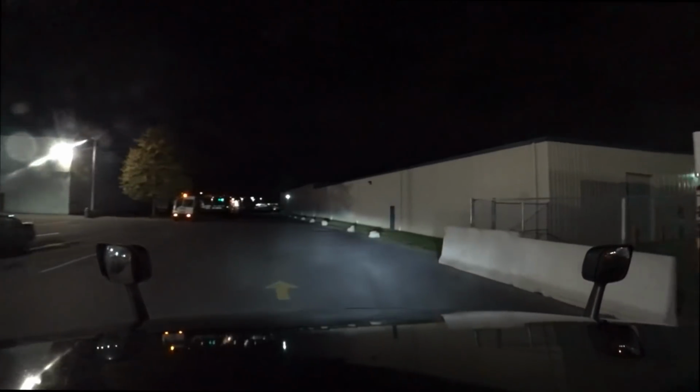Maybe the yard guy's in his truck, we'll see. I don't think he's gonna be in there. Oh, he's in there.